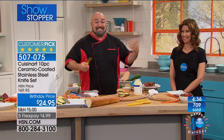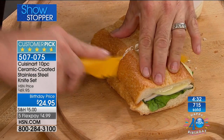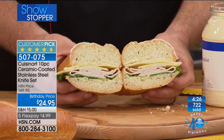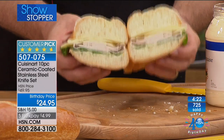And again, it's silly. I'm just cutting a sandwich, but nothing makes me happier when I've spent all this time on a sandwich and I get a cut that's that clean. I'm telling you, man, look at this. There's no crumbs, I'm shaking it. That crumb's from the other bread, I'll shake it again. No crumbs, that's what I love.